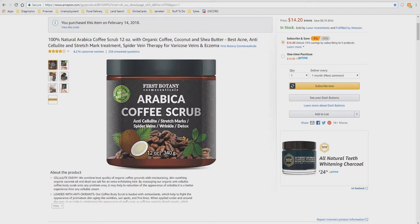Welcome to the ZOC. I'm your host, Andrew Carvin, and today I'd like to introduce you to the 100% natural Arabica coffee scrub, 12-ounce container with organic coffee, coconut, and shea butter. Best acne, anti-cellulite, and stretch mark treatment, and also spider vein therapy for varicose veins and eczema.